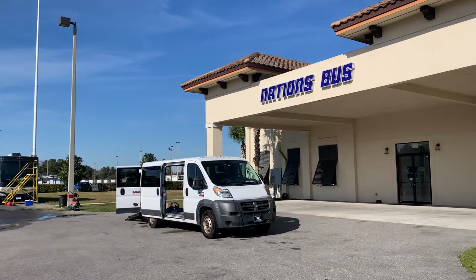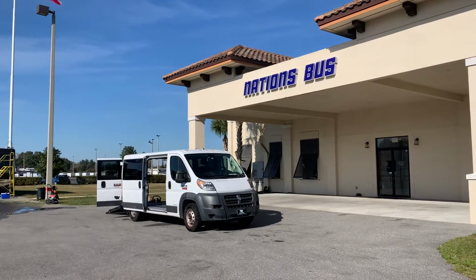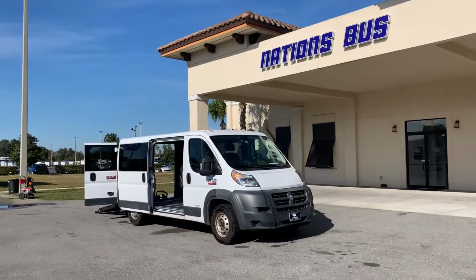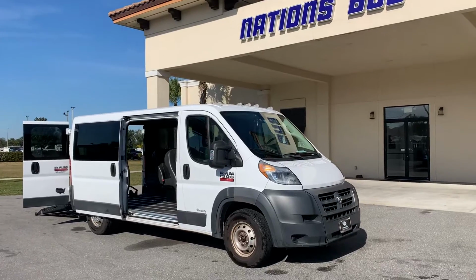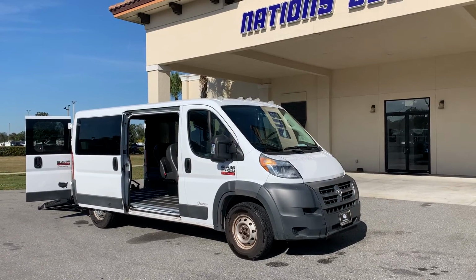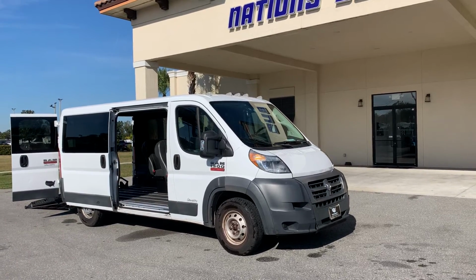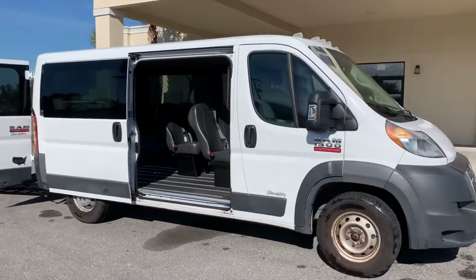Augustine, Florida, where I want to introduce today a very unique vehicle. This is the Dodge Promaster. It is a Ram 1500, and this vehicle is upfitted by Revability, and this is a multi-use type vehicle. As you can see, it's white in color.